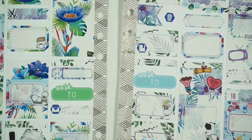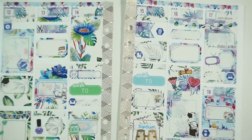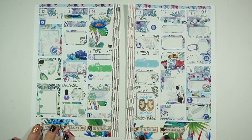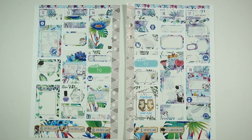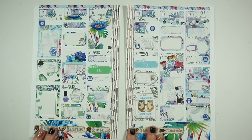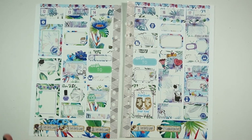I'm trying to remember what pen I use on these inserts. I mean, on these stickers, but I'll figure it out and I'll let you know when I come back. But I love this spread so, so much. The colors are beautiful. But yeah, I will be right back to show you guys the final result.